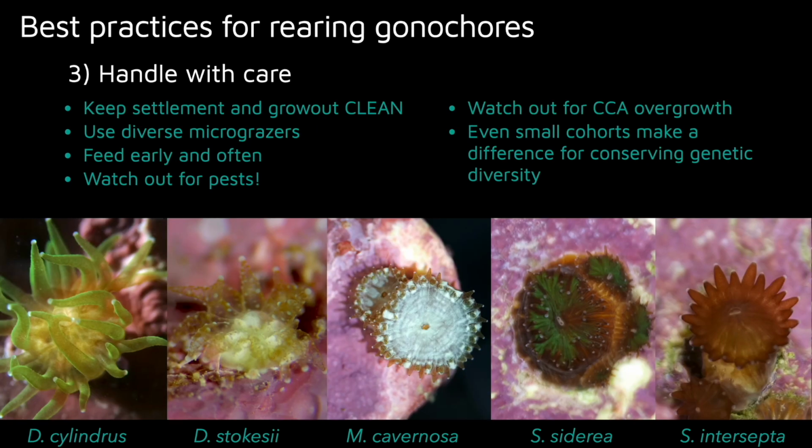As you're settling and growing out these species, you've got to keep them really clean. We found using a variety of micrograzers makes a big difference. Also feeding your juveniles, but watching out that you're not feeding pests and causing a big pest outbreak at the same time. One of the really important things about working with this group of corals is that there's an opportunity to make a big difference in their genetic conservation, even if you're only growing dozens or hundreds of individuals.